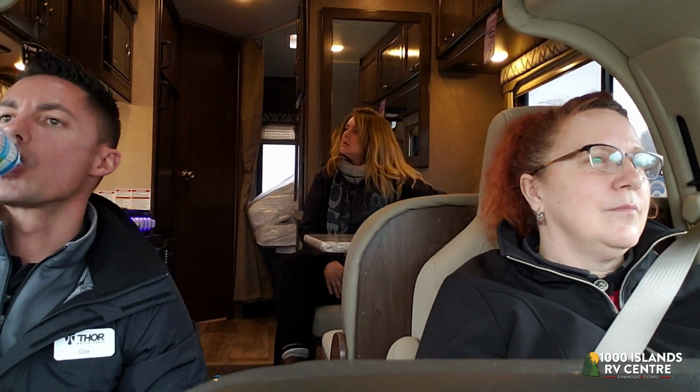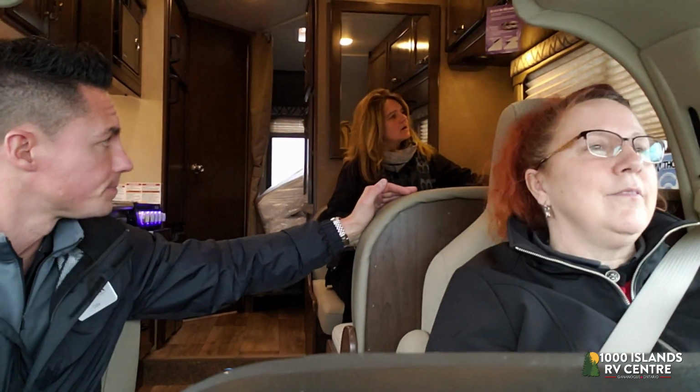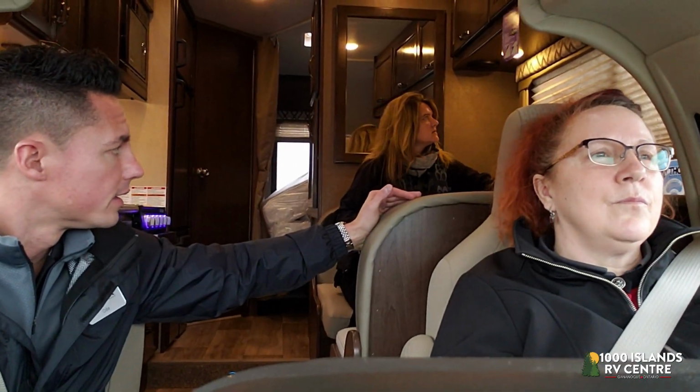So, what about our windows? We've got pull-down shades. They're actually big windows that open left to right, they're not jalousie, which is nice for air ventilation. The bigger windows you have, the more open it makes your coach feel. There's so much light. And also what you may notice when you walk in this coach, we have the highest interior height.